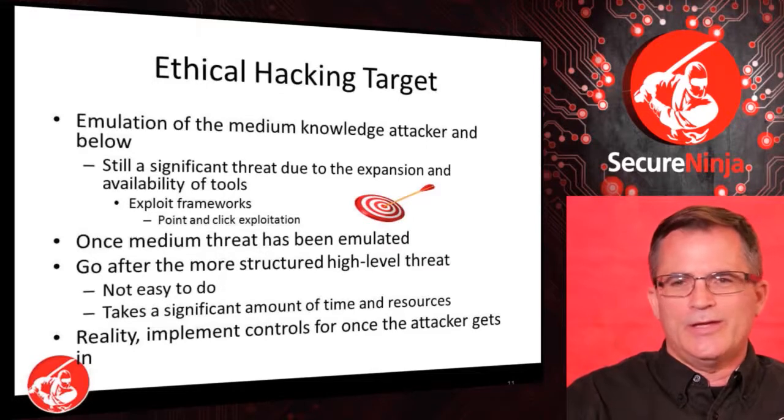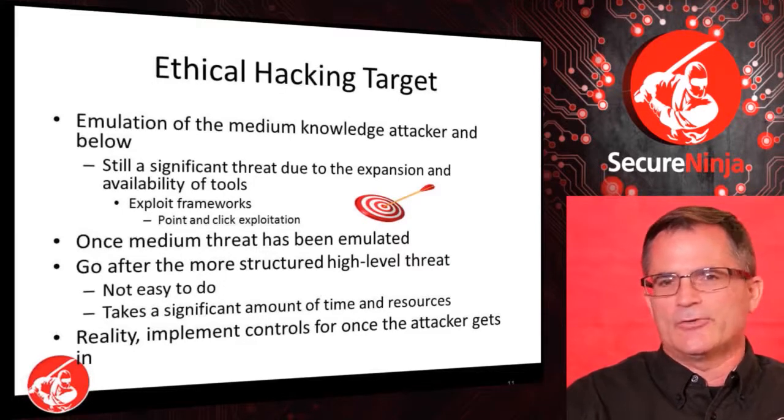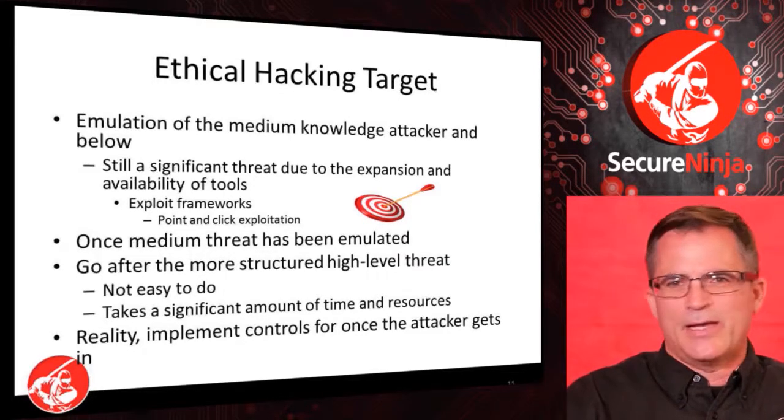In reality, we implement the controls for once the attacker gets in. And that's kind of the mindset most people have. Until they get targeted, until they have a large financial loss, they're not going to usually put out the necessary time that you need to emulate that high-level threat. Therefore, more than likely, we emulate a medium skill set attacker and below.